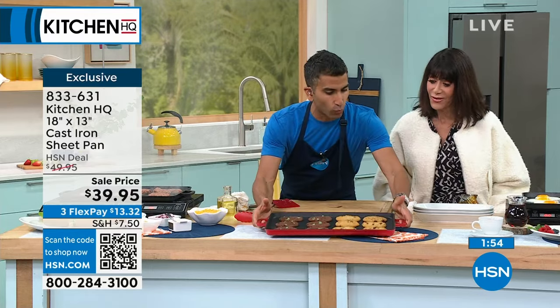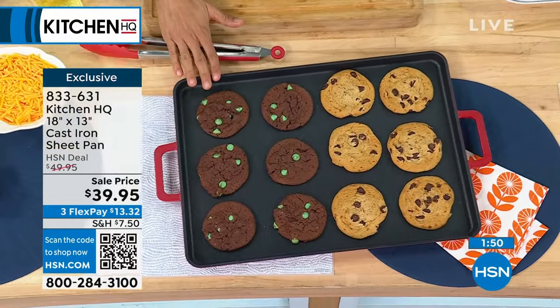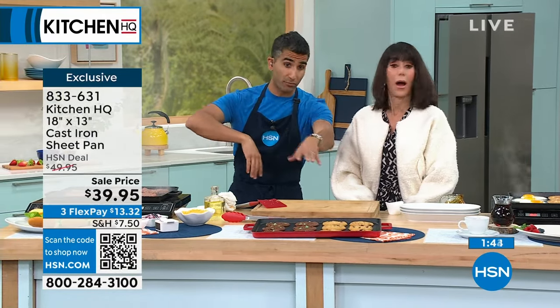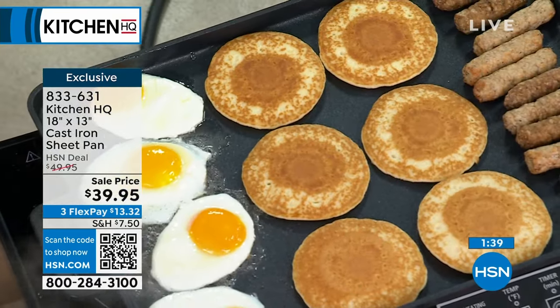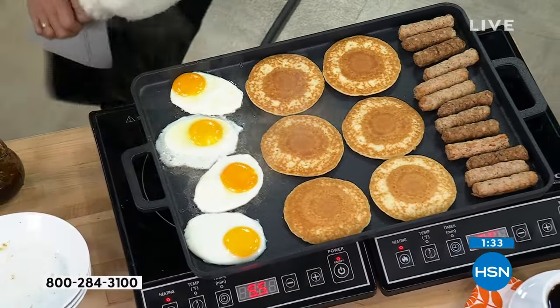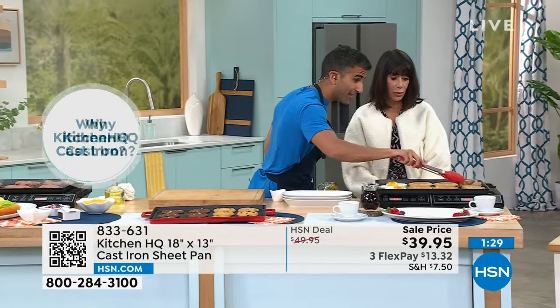Can you imagine this warping? This is never gonna warp. You're not gonna hear that pop that I hear at my house when I'm putting this over direct flame. And by the way, you can use this on direct flame, electric stovetop, put it on your barbecue grill as your pizza stone, whatever it takes. See, the eggs are cooking away now. You don't really have to worry, and that's what you want with your cookware. You don't wanna worry about it warping or not being able to stand the heat.